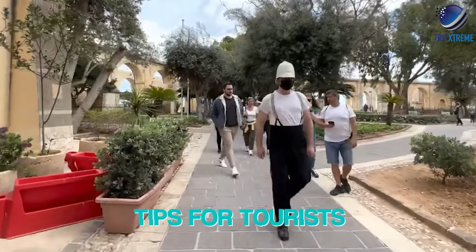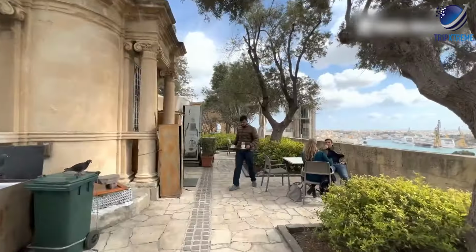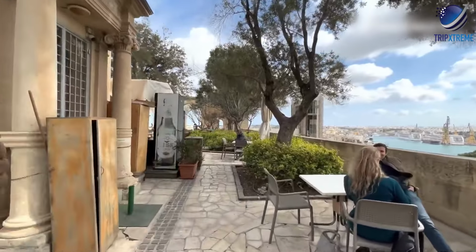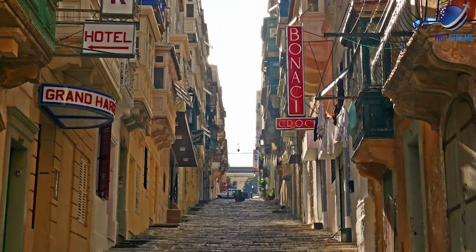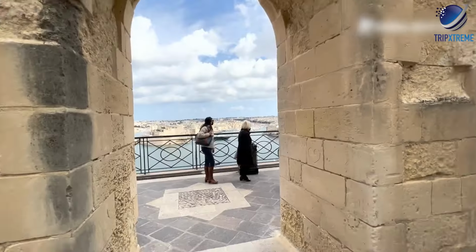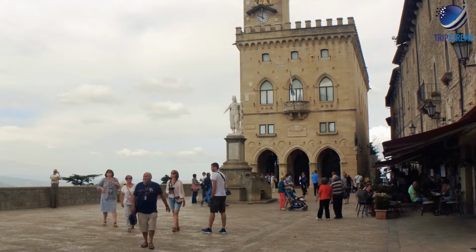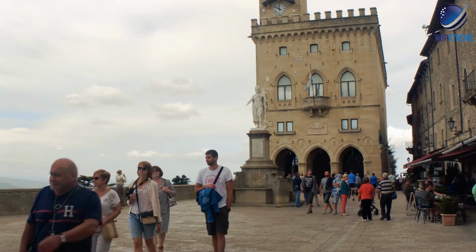Tips for tourists. The Upper Barrakka Gardens is next to Castile Place. To arrive here, go to the Victoria Gate and turn left past the Church of St. Mary of Jesus onto St. Ursula Street. The entrance to the Upper Barrakka Gardens is at the end of the street. There is also an elevator at the foot of St. Barbara Bastion that goes up 60 metres to the Upper Barrakka Gardens.